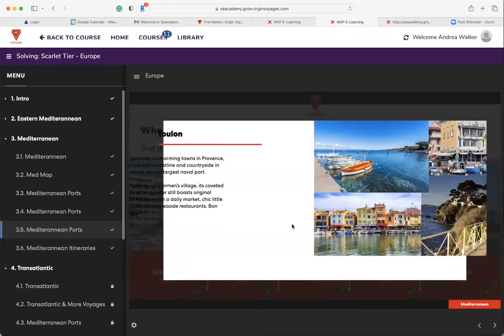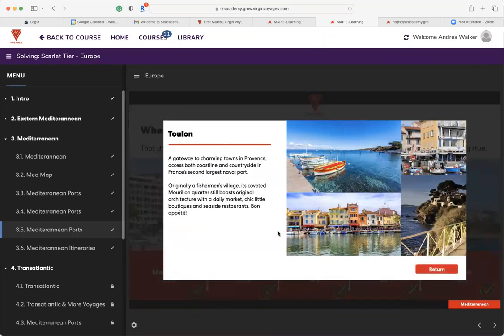And Toulon, France, a gateway to charming towns in Provence, access both coastline and countryside in France's second largest naval port. Originally a fisherman's village, it still boasts original architecture with a daily market, chic little boutiques, and seaside restaurants. Bon appetit.